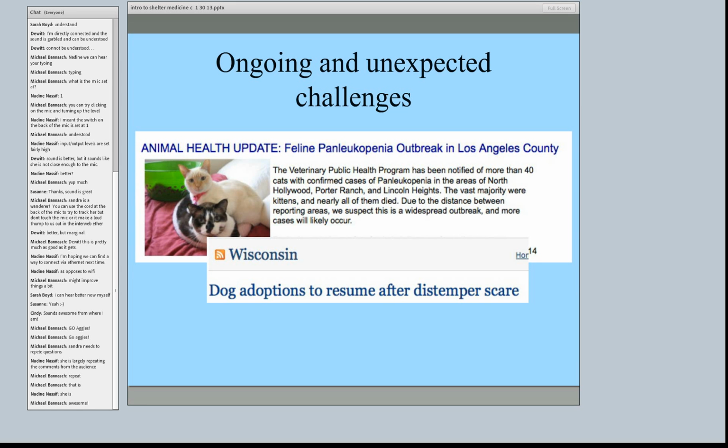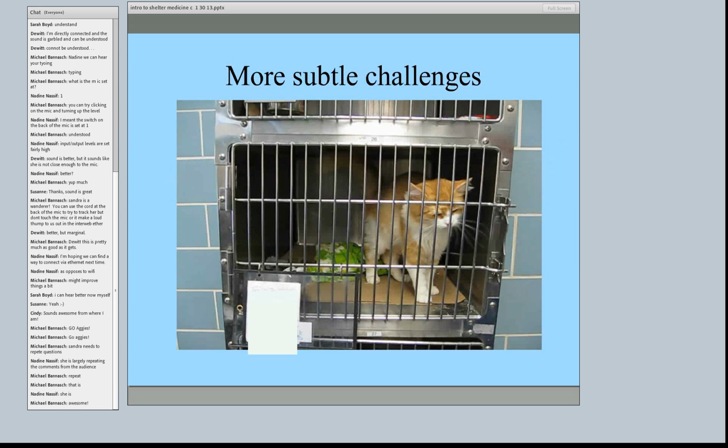So it sneaks up on us, and when it does, it's really awful. Wisconsin Humane last year had a distemper outbreak. They did an amazing job working through it with really minimal loss of life. It was phenomenal. They did a phenomenal job of interacting with the public about it. It was great to see.